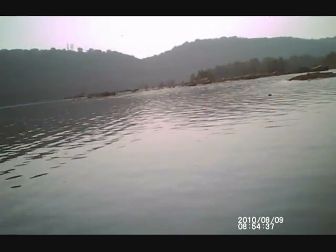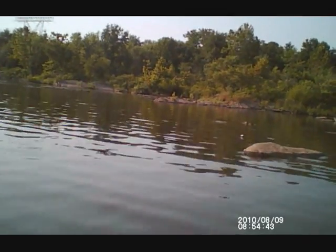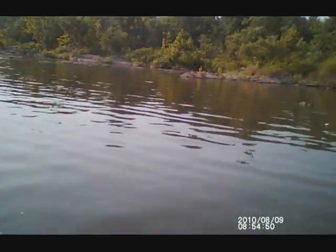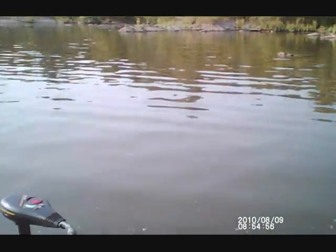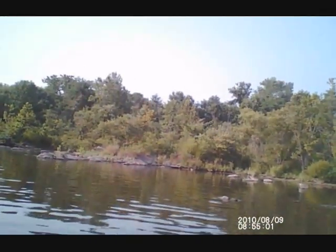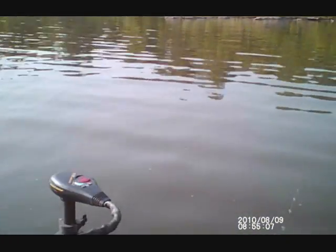I'll have to start heading out of here soon. Come around these rocks, see if I can get anything to bite. It's kind of dark. The water's kind of dark back in here. Really a lot of algae. It's kind of hard to see sometimes. My trolling motor's maybe 1.5 feet or so below the boat, if that. But I can't even see that far down right now in this water.